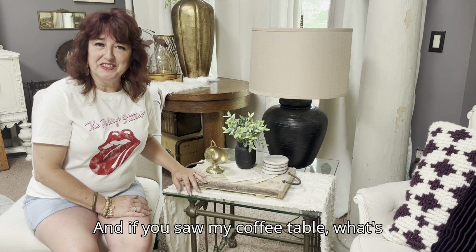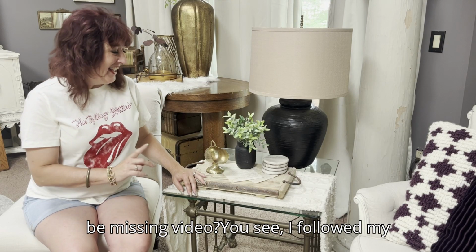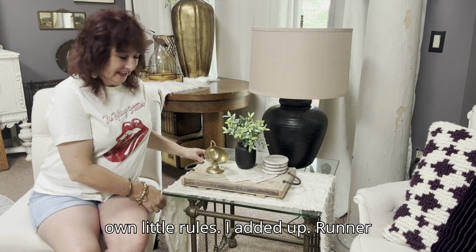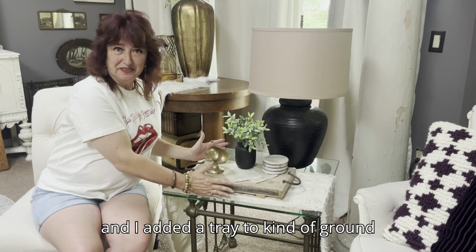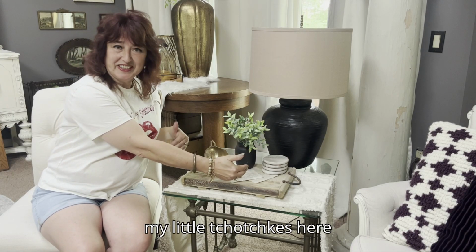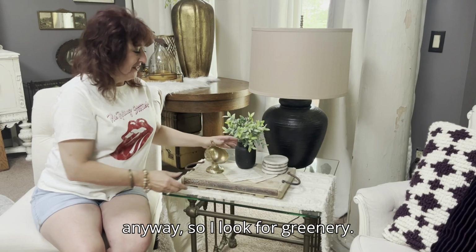And if you saw my coffee table video, "What's 3 things that your coffee table might be missing," you see I followed my own little rules. I added a runner, and I added a tray to ground my little tchotchkes here so it doesn't look super scattered. Anyway, so I look for greenery.